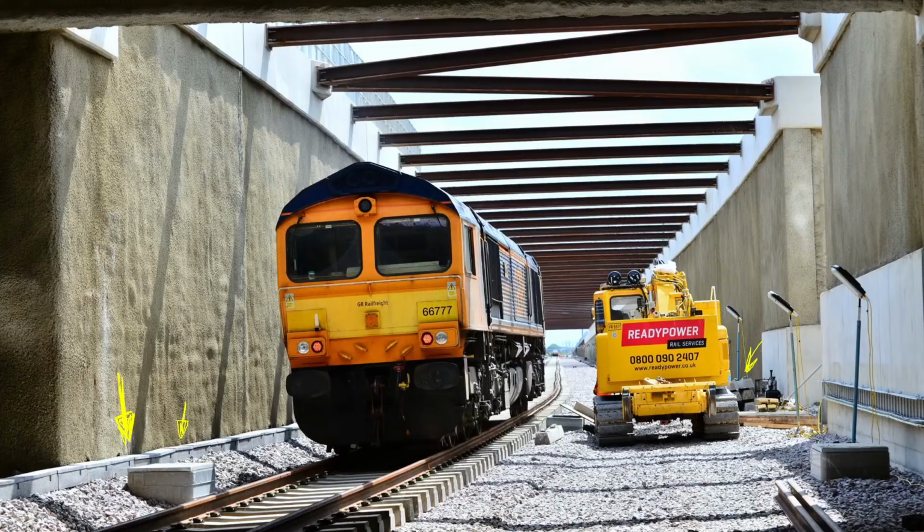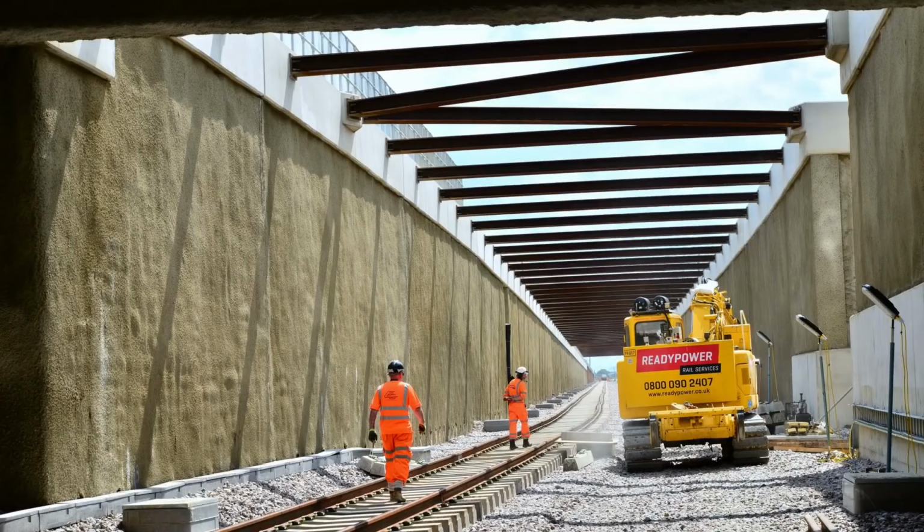And also here you can see the troughing, which is carrying all the signalling and the power, the points heating, or well actually probably not points heating here, but all the stuff for lights, signalling, and so on, all carried in here. Anything that needs power also goes in this troughing route along the side. There you go. You can see the troughing being laid there and having a nice run along the drainage, disappearing off into the distance up here. It's all very nice.